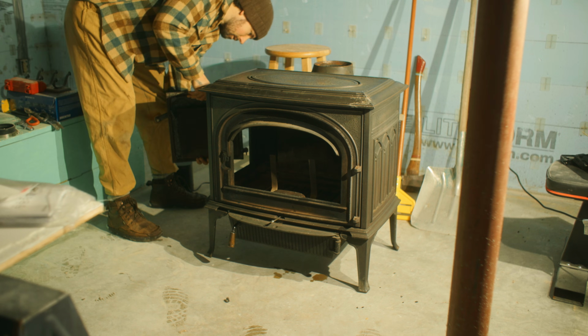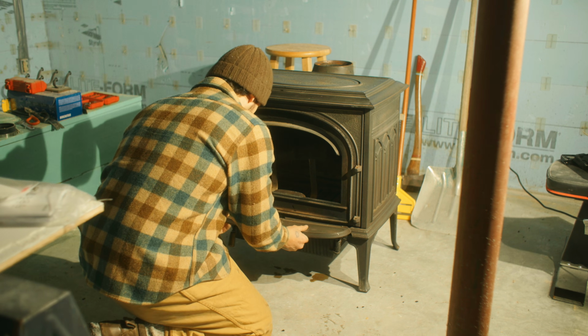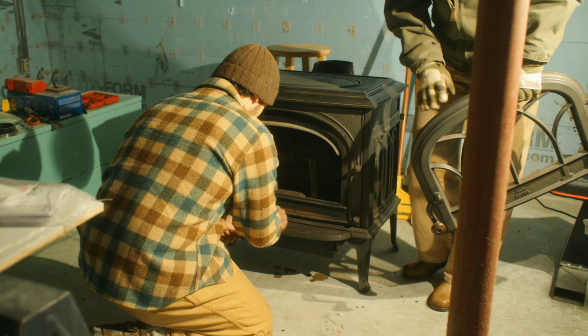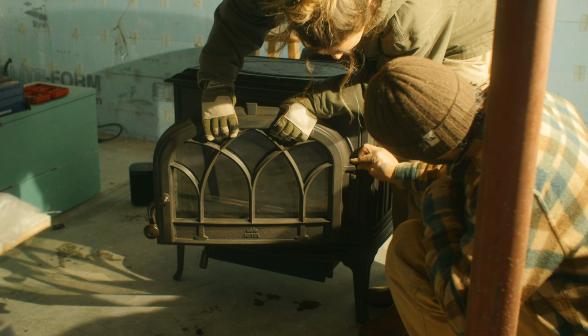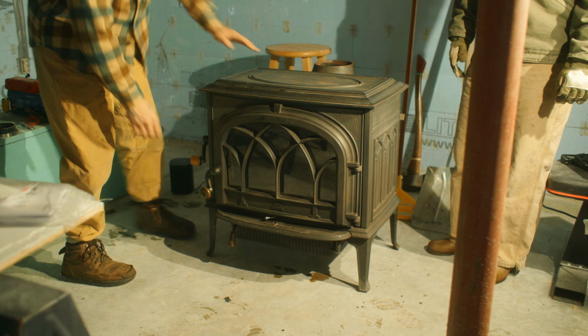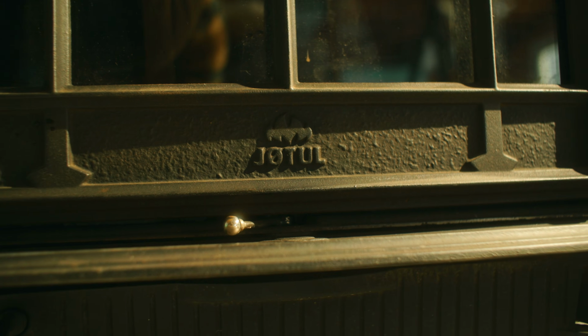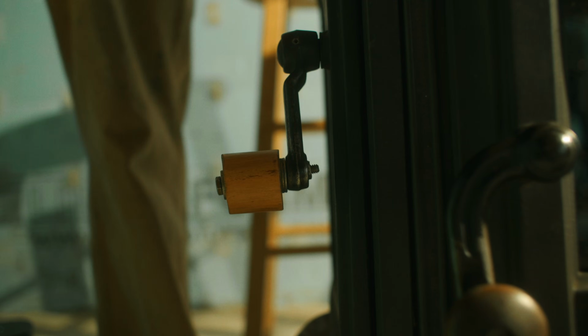We wanted a stove with a large glass front for ambiance that could handle big logs that couldn't fit in the upstairs stove. And we ended up finding one that was the matching brand and style. And I couldn't wait to build the hearth out of stone and see her in action.